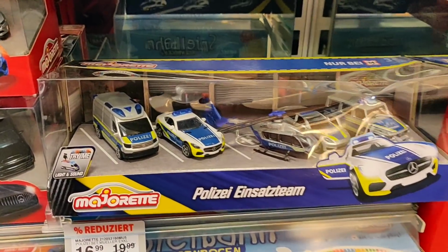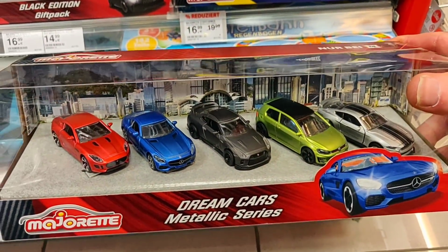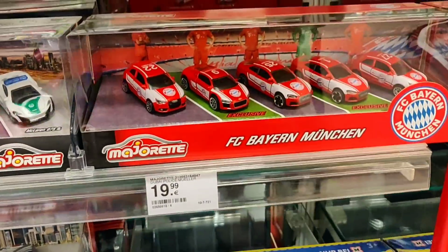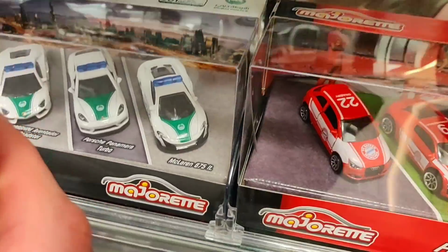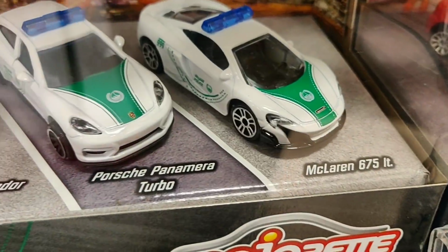Here we have the Polizei set from Majorette, German police cars and a helicopter. And this is a Müller exclusive, so only available at Müller. Here we have another one, Dream Cars. That is a beautiful set. And my favorite of all time, the Black Edition gift pack. First it was a Müller exclusive, and now it's available everywhere, and I think that's a very good thing. The Dubai set, which is also very popular. McLaren. And here we have the Bayern München set. Check this out. That is a really cool set.